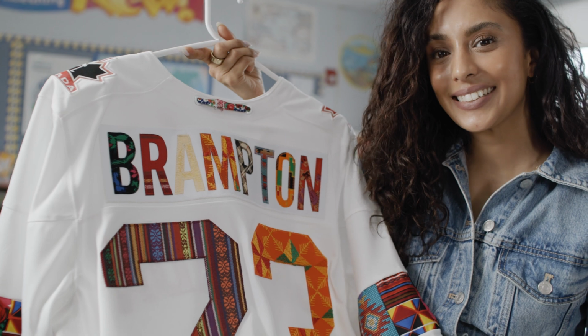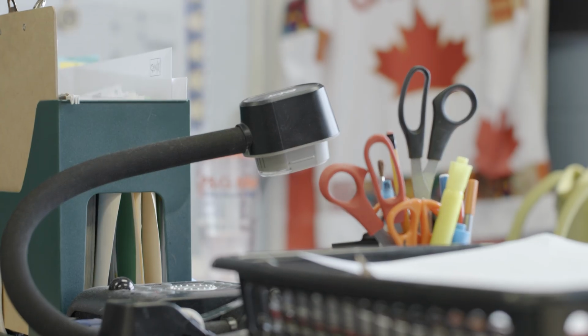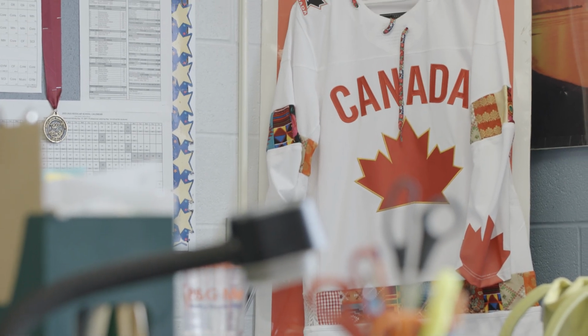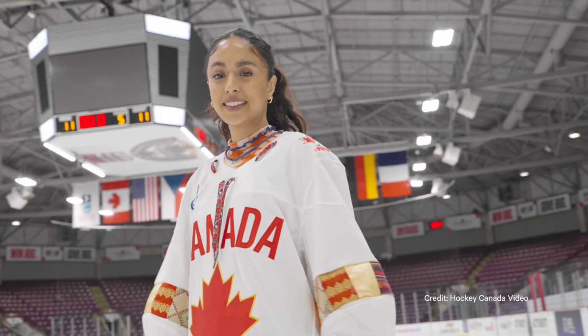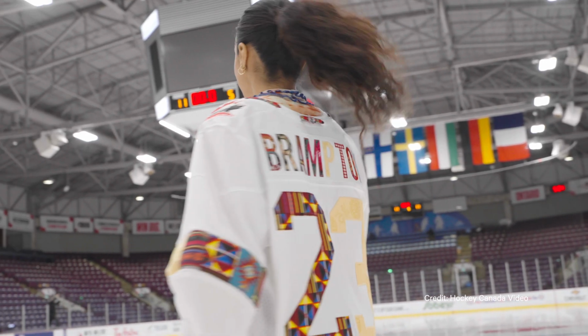If I were to have told you when you were your student's age that you would be growing up to design a uniform for Hockey Canada, your thought would be what? You're joking. It wouldn't even be a thought that would come across my mind.